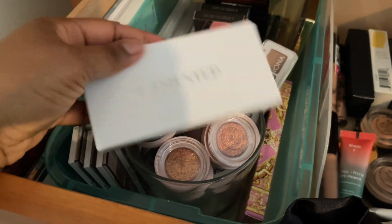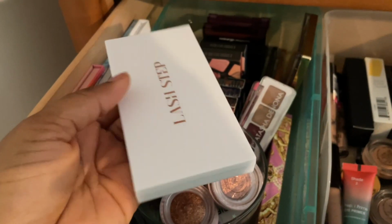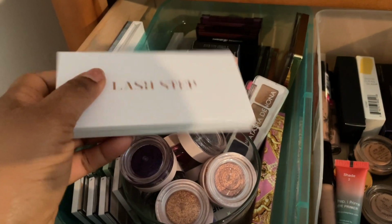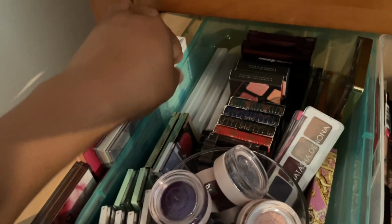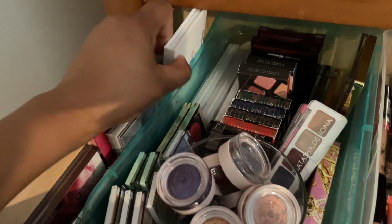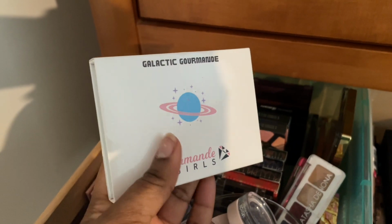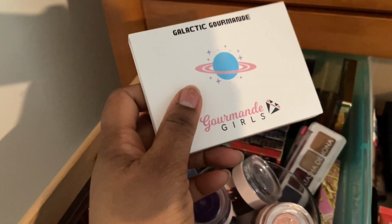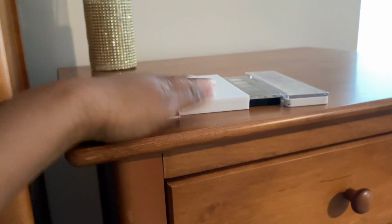This palette right here, this Lash Step palette. This is Matte About You. This is an all matte, warm tones palette. So I'm gonna grab that. And then I also want to grab my Gourmand Girls. This is the Gourmand Girls Galactic palette, and this has like 6 special shades in it. So I think that's good for the small palettes. Like I said, I'm pulling these palettes to wear together with each other.